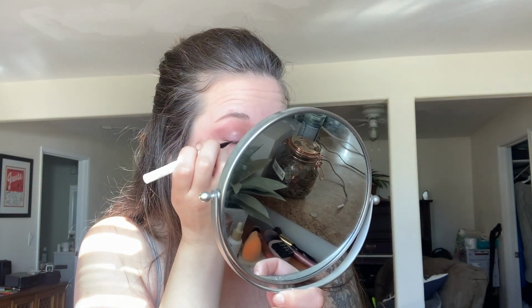The holy grail of eyeliner, guys. We went out for drinks. We saw a dog. As you can tell, I'm still pretty emotional about my dog. And I ended up crying on the car ride home about my dog, and this shit did not budge. It's not perfect, but it's eyeliner. I'm not even seeing anybody or going anywhere today, so it doesn't need to be perfect.